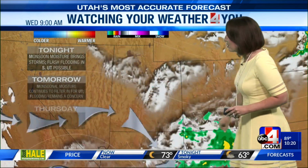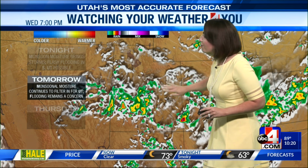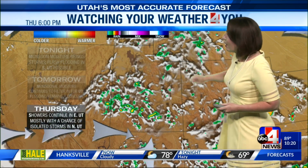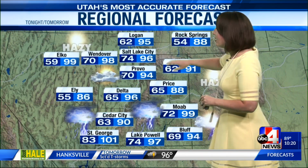Into tonight, we clear those skies. Flash flood watch expires at midnight. More thunderstorm activity for tomorrow. Monsoon moisture bringing in the fury. And then as we head into Thursday, storms become more isolated. They move a little further north. We see it in southwestern Wyoming as well as the south central portion of the state. So a heads up there. Trending drier as we near the weekend and close the work week.